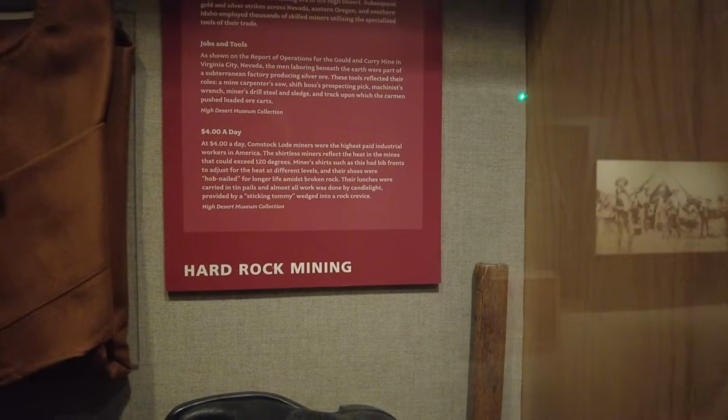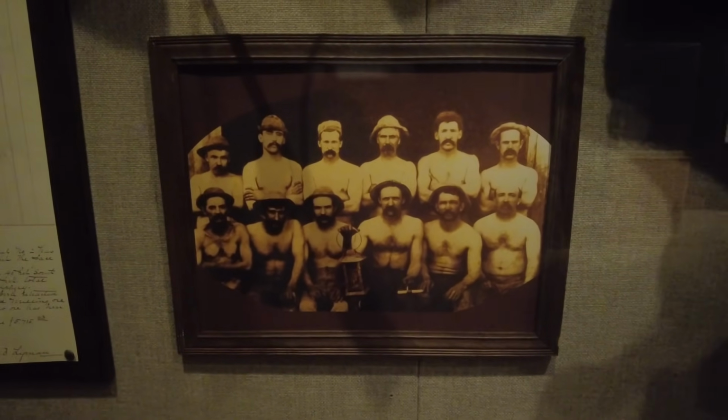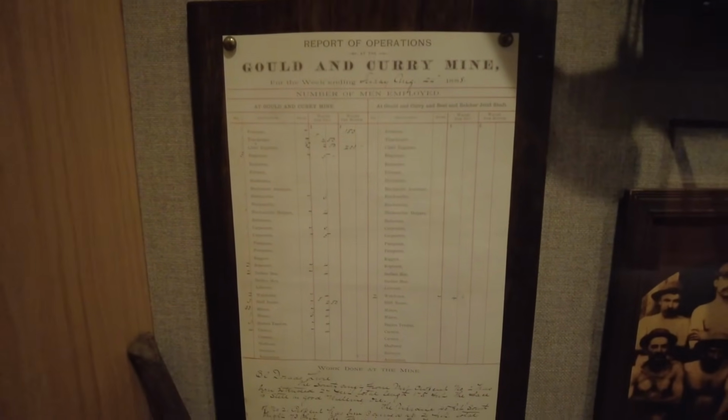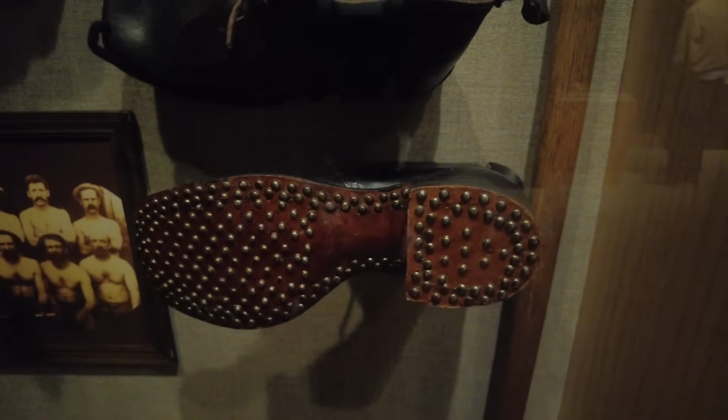$4 a day. Comstock miners were the highest paid industrial workers in America. The shirtless miners reflect the heat in the mines that could exceed 120 degrees. Miners' shirts, such as this, had bib fronts to adjust for the heat at different levels. Their shoes were hobnailed for longer life amidst broken rock.